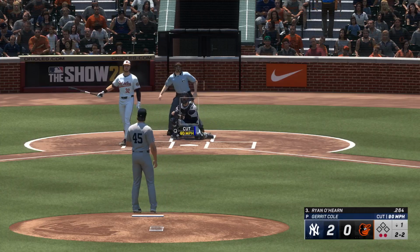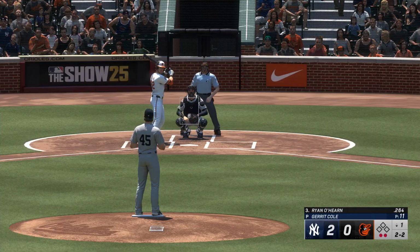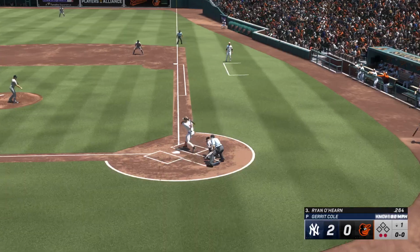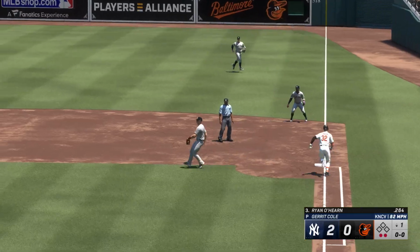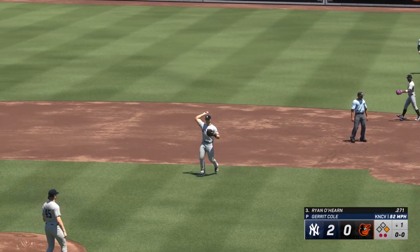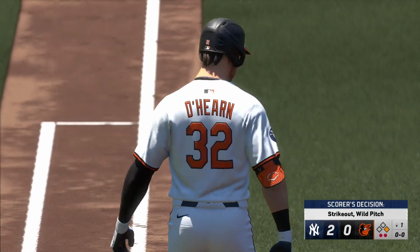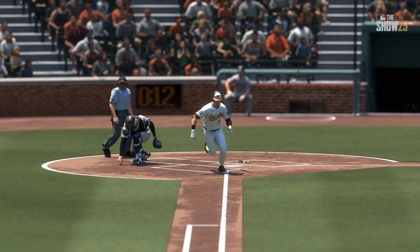Next offering misses, and that's ball 2. 2 out, bases empty. Comes up empty as he chases that one in the dirt. Up with it, fires to first. Safe at first as they can't make the play. So he's able to reach first base despite the strikeout, and that extends the inning. Kind of a tough turn of events for the defense there.